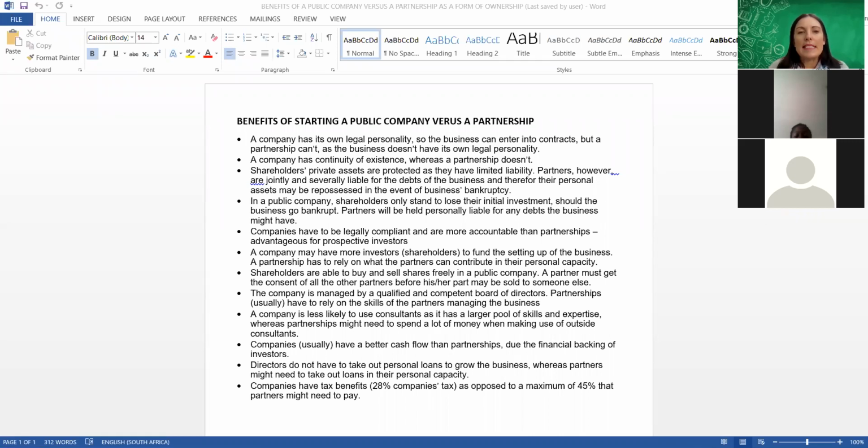Then taxation. Companies have tax benefits that other enterprises do not have. I think what they mean there is, if you go into tax law, there's quite a couple of things that you might, for example, deduct if you're a company, things like if you give donations, it's tax deductible, etc.